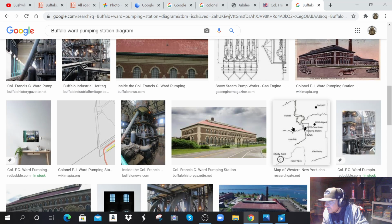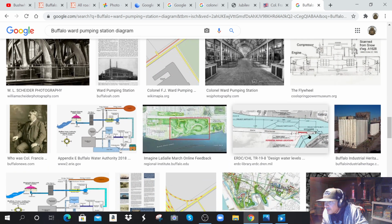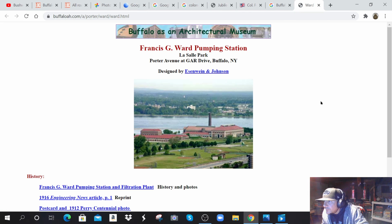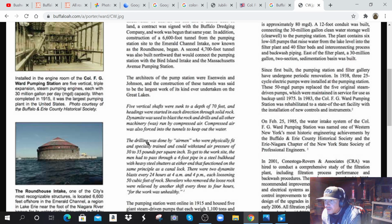I'm not sure that I'm going to be able to find it, guys, unless I do. You know what? Let's look at this. Francis Ward Pumping Station, Buffalo, as an architectural museum. I have this on my bookmarks, actually. Let's go into this and go through this. Okay, here we go. Francis Ward Pumping Station and Filtration Plant.